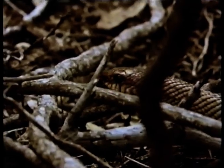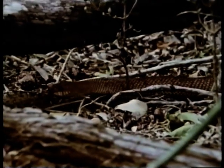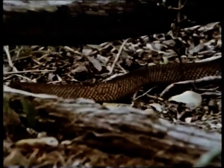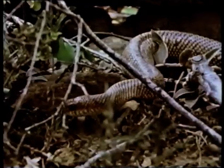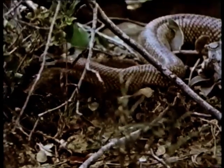Madagascar has several of its own species of snake, like the Madagascan hognose. This snake is one of Madagascar's 2 boa constrictors. In Africa, the pythons have taken over from the constrictors, but here they still survive, protected like the lemurs by their isolation.